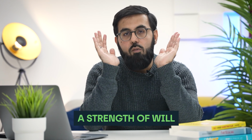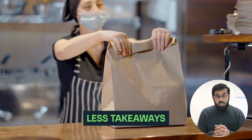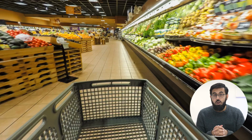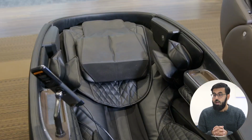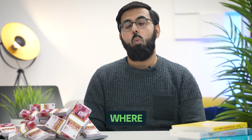This approach does 100% come with some sacrifices and a strength of will. That means little to no holidays for a few years. It means less takeaways. It means careful budgeting around groceries, around furniture, around second cars, not buying yourself those electric massage machines. All of that stuff you kind of have to hold off on so that you can buy yourself a house. Right, so you've done that now for a few months and you have some money piling up ready to invest. Where do you put it?